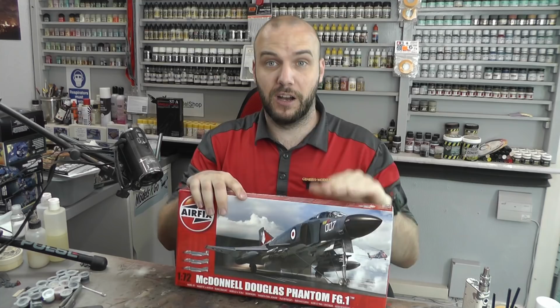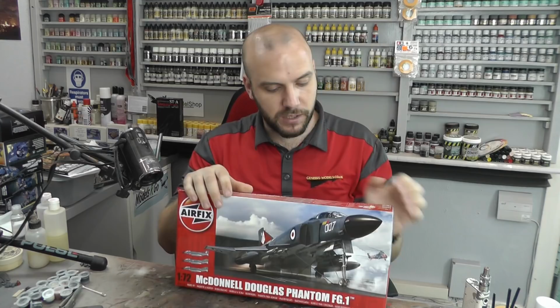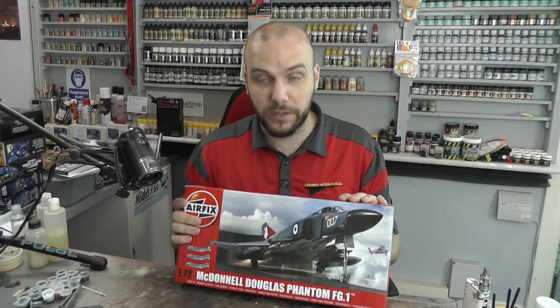I do remember I did say I wanted to go out and build this kit, and I bought a second one in, but in the end I decided on building the Harrier instead, because the Harrier is a bit easier to build, more of a beginner's guide to modeling, so this was maybe a bit more intermediate building wise. So I've got this spare kit to give away now.